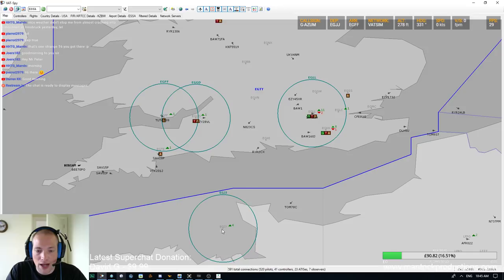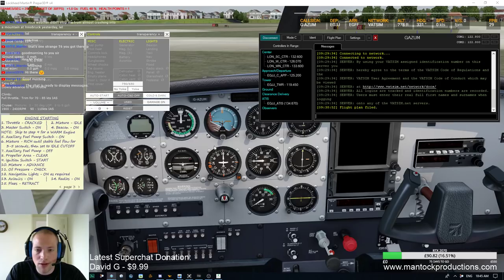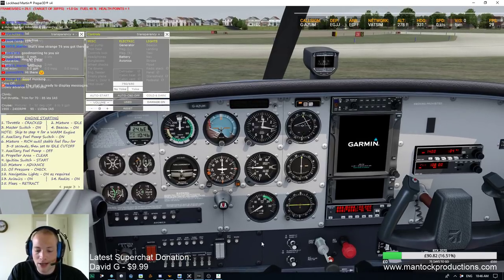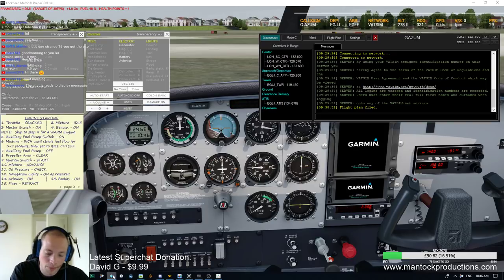So if I just refresh that, yeah. Oh, no, it hasn't really. Jersey Tower doesn't look to be on VATSIM, but I can see the tower frequency there. Let's just go to the ATIS first. That's 134.67. So let's turn on our battery and our avionics, and quickly tune over to 134.67.